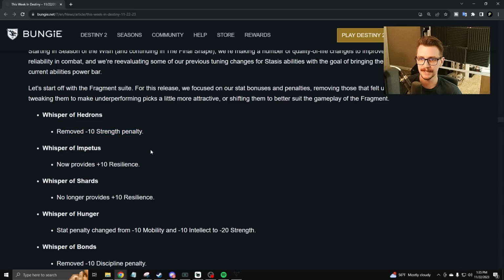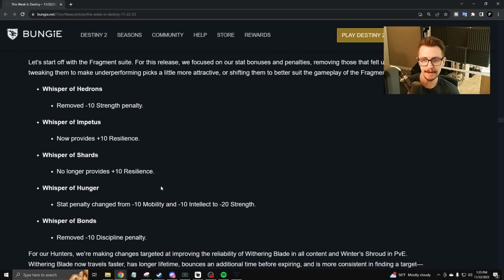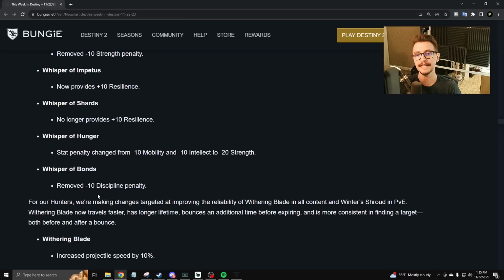Whisper of Hedrons removed -10 strength penalty. Whisper of Impetus now provides +10 resilience. Whisper of Shards no longer provides 10 resilience. Whisper of Hunger. Stat penalty changed from -10 mobility and -10 intellect to -20 strength. Whisper of Bonds removed the 10 discipline penalty.